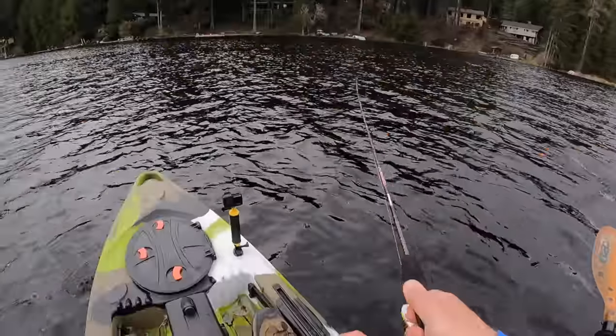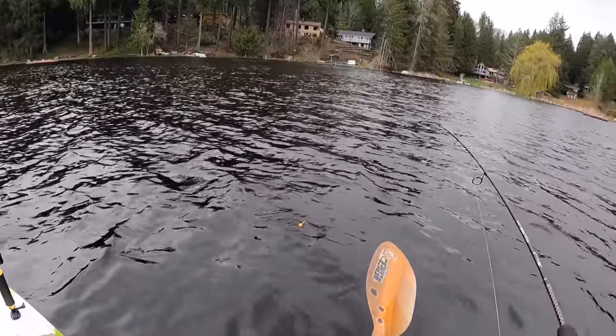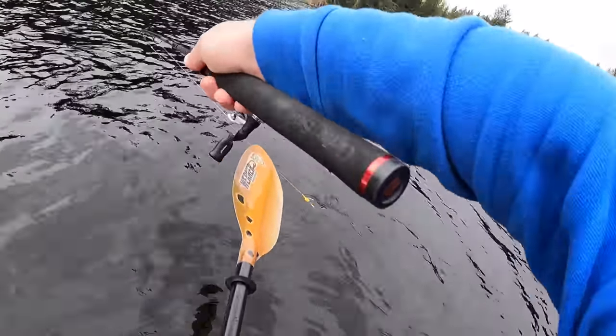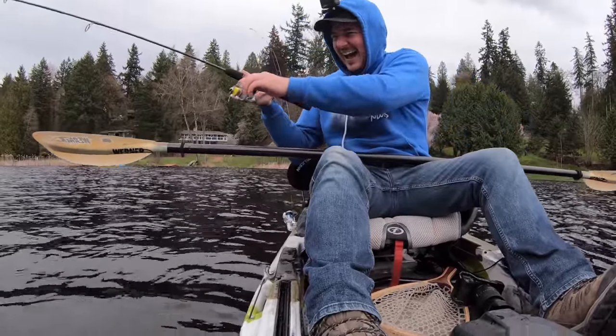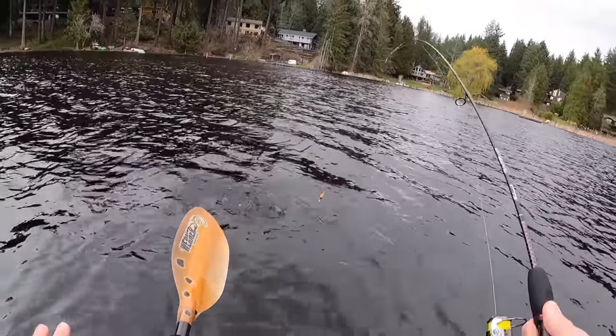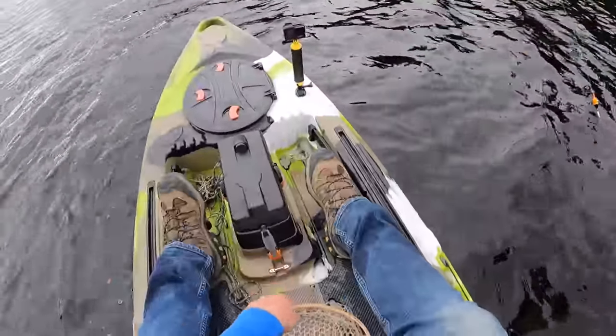Oh, there you go. That's a fish on, baby. Oh, my goodness. There he is. Oh, he took that bobber 6 feet under, baby. He's not a giant, but that's okay. I'm so happy with just any fish right now. Oh, come on, baby.